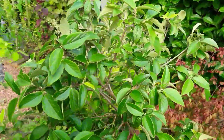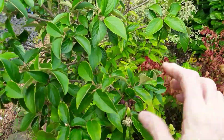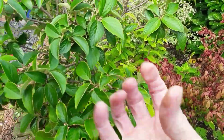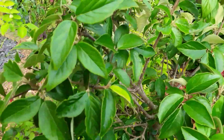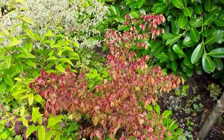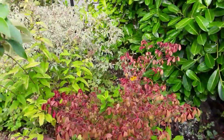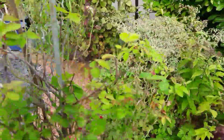I'm on the gravel, so it's making a noise. This is a standard viburnum, which comes out, and they have lovely great big white pom-poms, which are beautiful in the spring. See that one? That's already set the autumn colours, ready for the winter. If I take you around this way, back again.